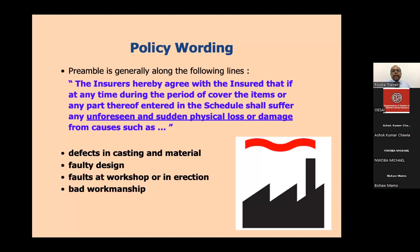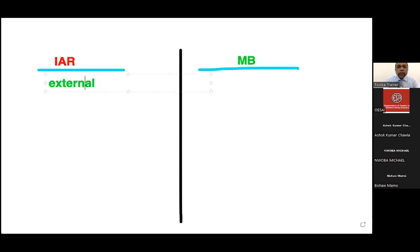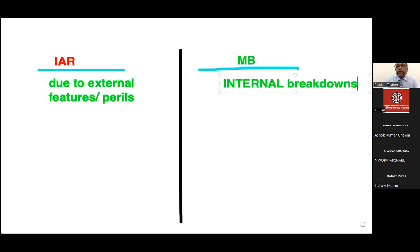And moving on, we are going back to our policy. We are looking at the coverage. So the coverage is very wide. I just want to compare here. Yesterday, we covered the IAR. Today, we are going to go into the machinery breakdown. So when we compare the IAR with the MB, let's look at some differences, guys. IAR is mainly due to external features or perils. For MB it is internal breakdown. So that is the difference. One is from external features, one is internal.